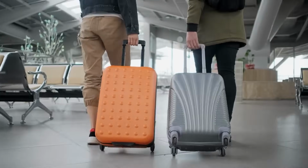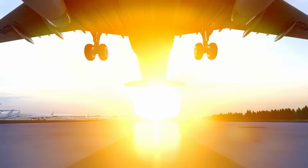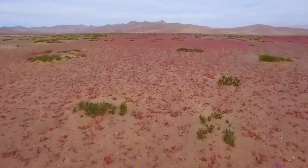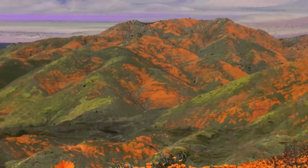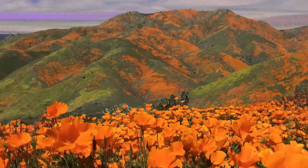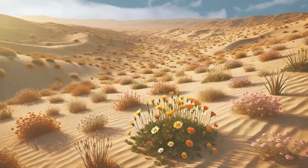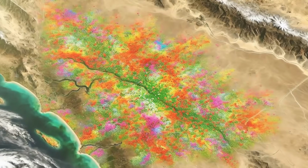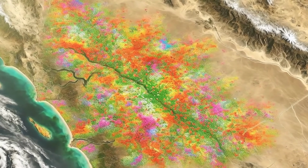However, if the carvings aren't enough for you and you feel like visiting an actual green desert, all you have to do is book a flight to California. One of the most beautiful phenomena in the world, the superbloom, takes place here. Look at all these colors: orange, green, pink. It's a miracle. Wildflowers bloom right in the middle of a hot desert after several years of rainfall in dry places. It's such a bright and colorful landscape that superblooms can be seen from space.